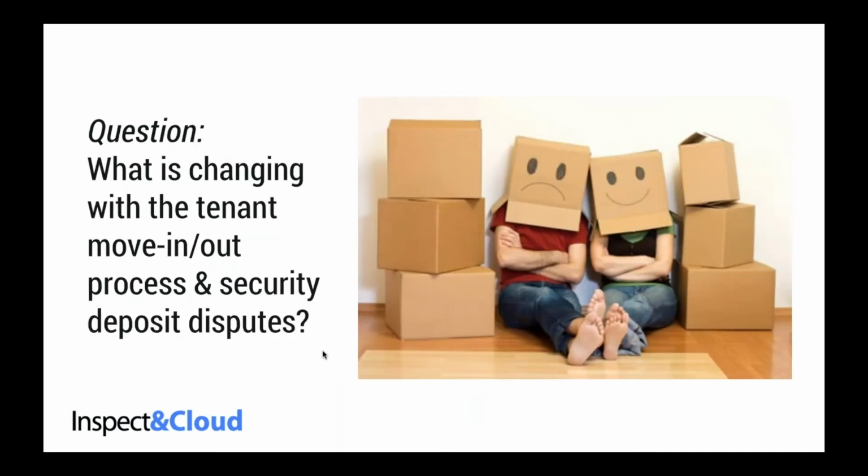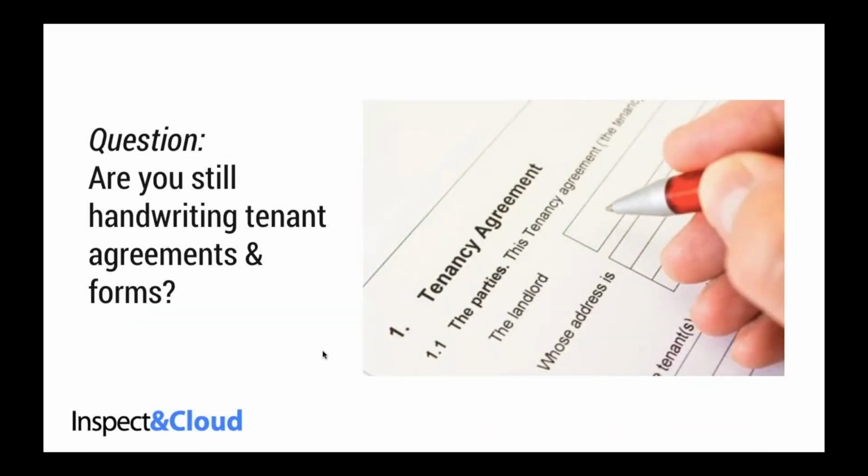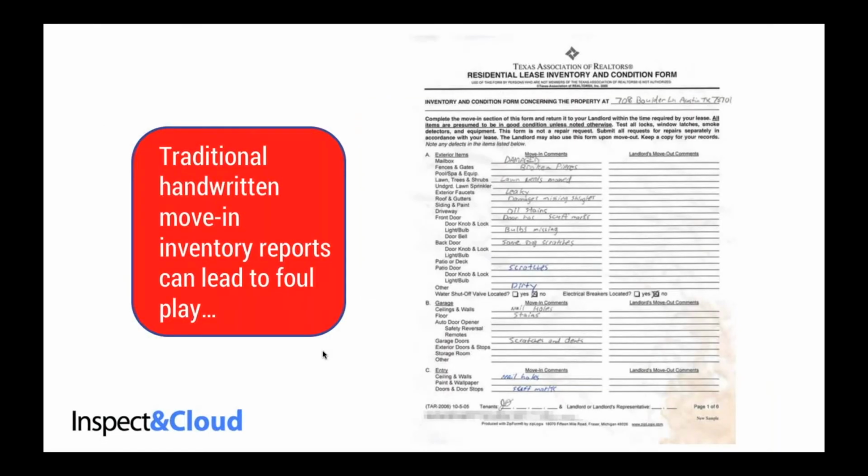So what is changing? Let's reiterate this point with the tenant move-in and move-out process, and how are we going to handle security deposit disputes more and more in the future? Are you protecting yourself when it comes to having these security deposit disputes? And are you still handwriting tenant agreements and forms? If you are, these are all potential areas of risk in your business.